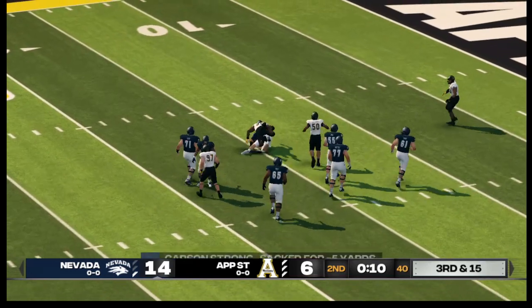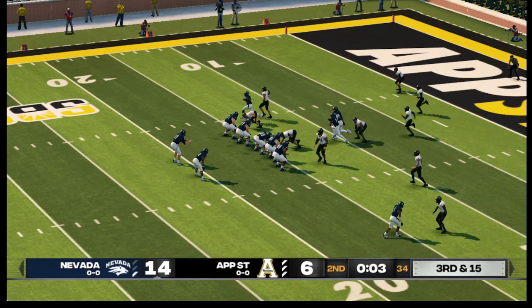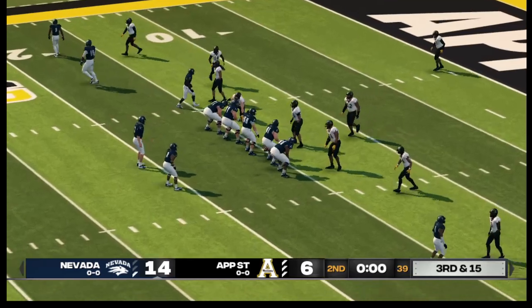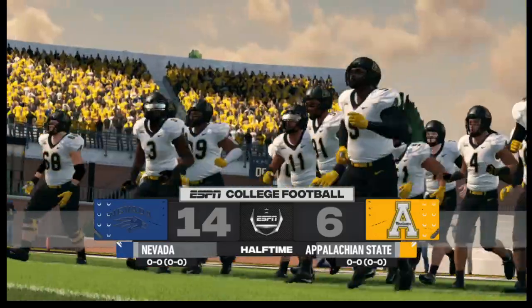The cavalry's coming, and he's sacked. You have to keep an eye on this guy, especially during passing situations, because he does a great job of getting to the quarterback, as we saw right there. A tight first half of football, and we head to the break. 14-6, Nevada.